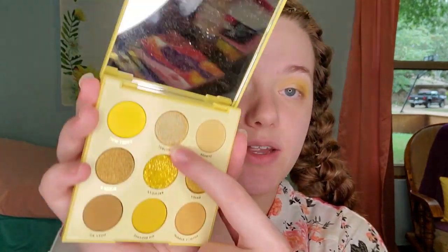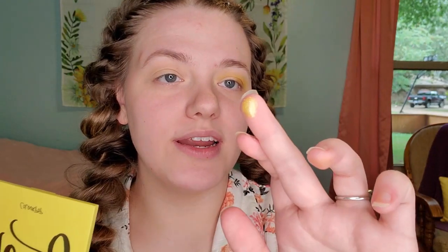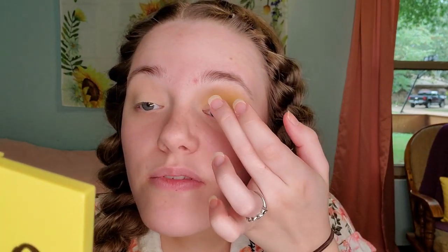Now that I have that shade done, I'm going to use this Sunburst shade right here for all over the lid portion right here. And it's kind of a goldish look, but when you tilt your finger, it has almost like a green, hold on, a greenish blue reflect to it.